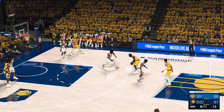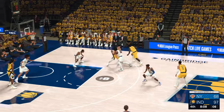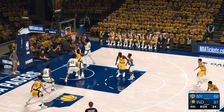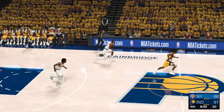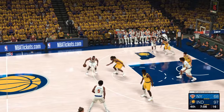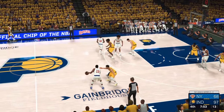And here's Halliburton. Outside, Walker. There's the drive. Comes up empty down low. And he did everything he could to make that shot as difficult as possible. And you know what, guys? That will pump him up because he takes a ton of pride in what he does on defense.